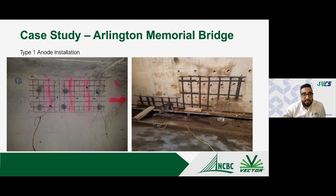And this is an example of the type 1A anode. So we had deteriorated concrete, whether it was delaminated or spalled, the contractor removed the bad concrete, installed anodes around the perimeter, and ultimately they patched it back.